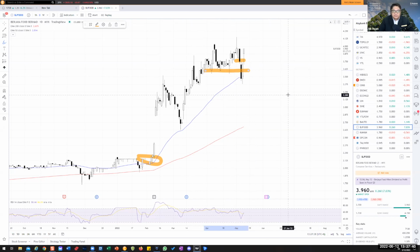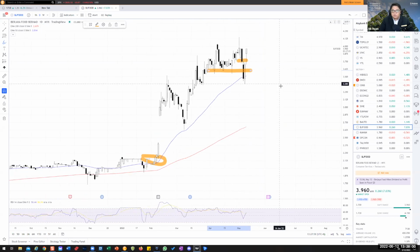But if you want to initiate a new position, I think it's pretty possible, particularly when they just announced a bumper result yesterday. So you can read in our latest report for Bujaya Food today, the strong earnings for this last quarter. So that means the trend is looking quite promising. Today's gap up movement tells you that the trend is pretty much intact.